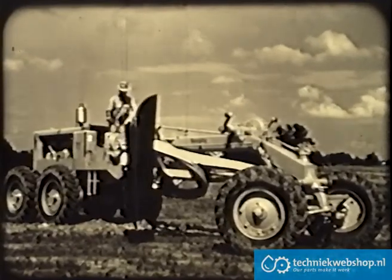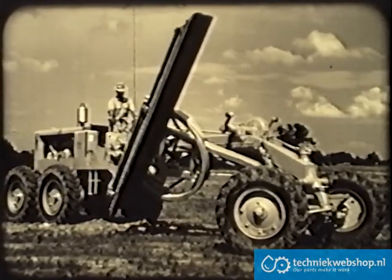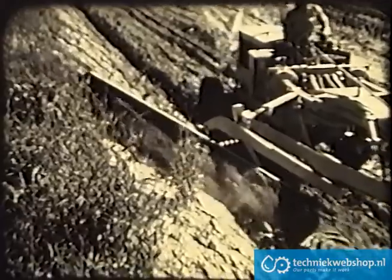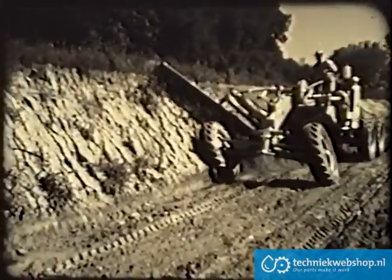With the blade offset for greater reach, it is quickly placed in position to cut high banks to any desired slope. It's easy to shape high or low banks and ditch slopes with Caterpillar motor graders because the necessary blade settings can be obtained with the least possible time and effort. Banks give way rapidly as the blade is held firmly to its work and moved at the highest possible speed, consistent with proper control.